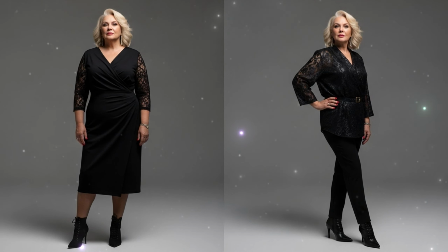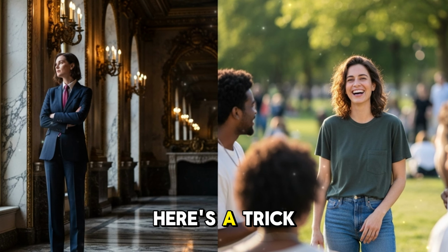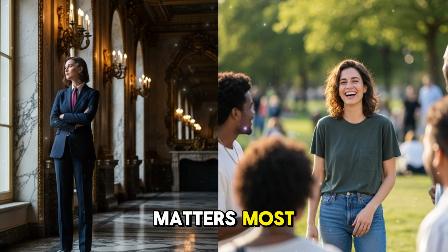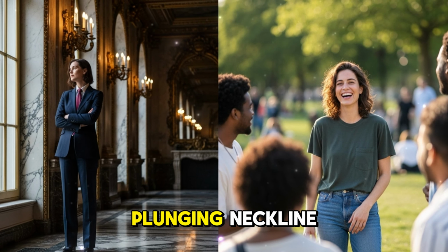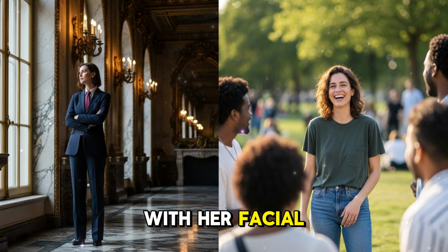3. Facial framing. Focal points. Here's a trick many designers forget. What you wear near your face matters most. The $1 million dress has a plunging neckline, bold earrings, and heavy makeup. It actually competes with her facial features.